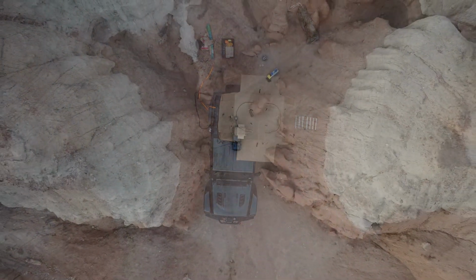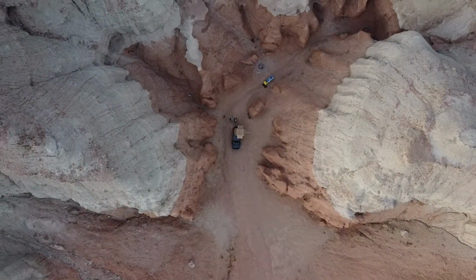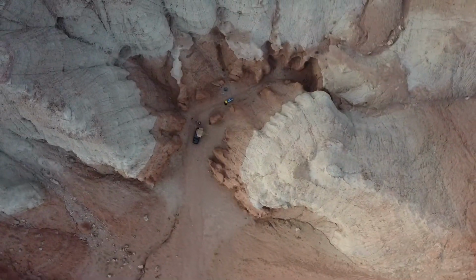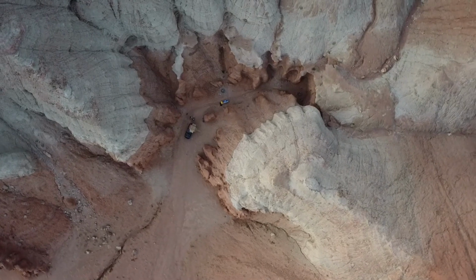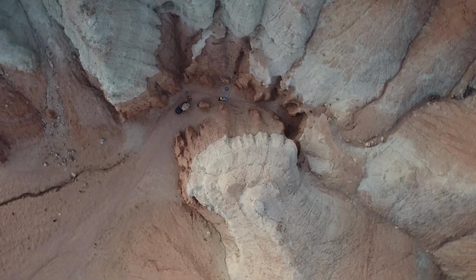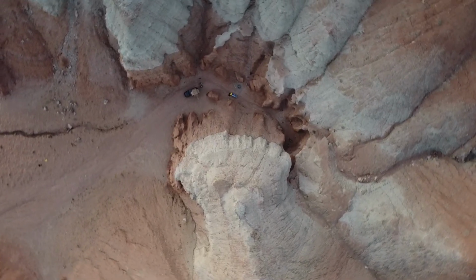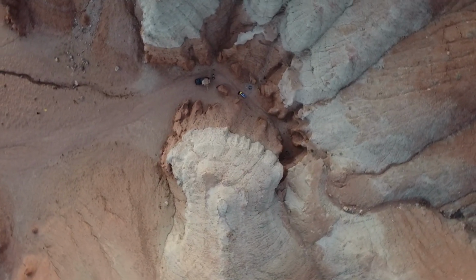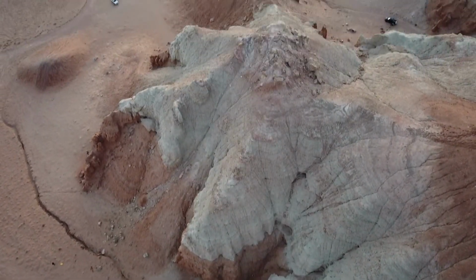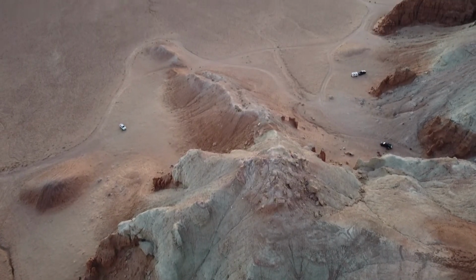Infrequent but powerful flash floods have eroded the sedimentary rocks into numerous valleys, canyons, gorges, mesas, buttes, and badlands. The resulting palette of colors and shapes is like nothing I've ever seen before. Another result is the creation of a number of slot canyons, one of which we'll be exploring in Part 3.